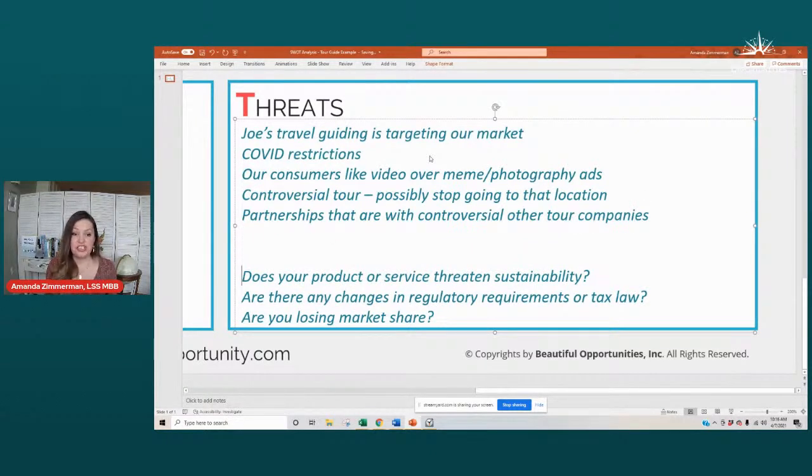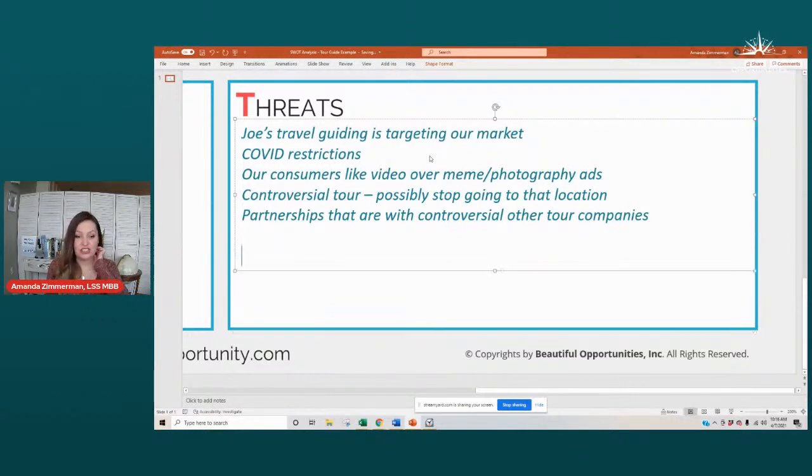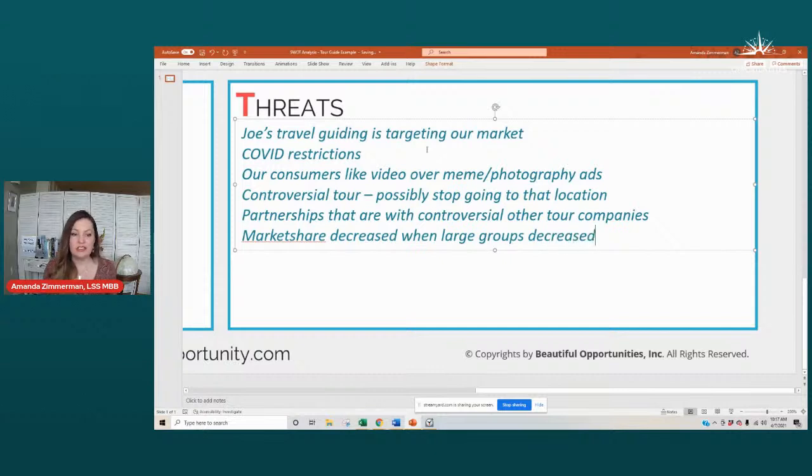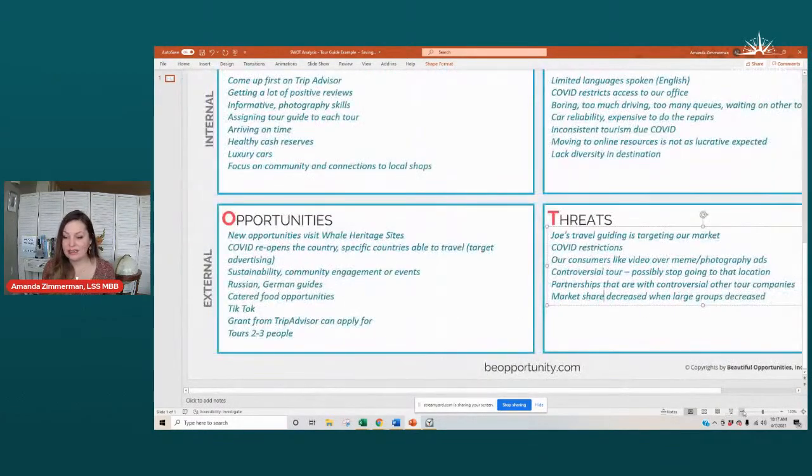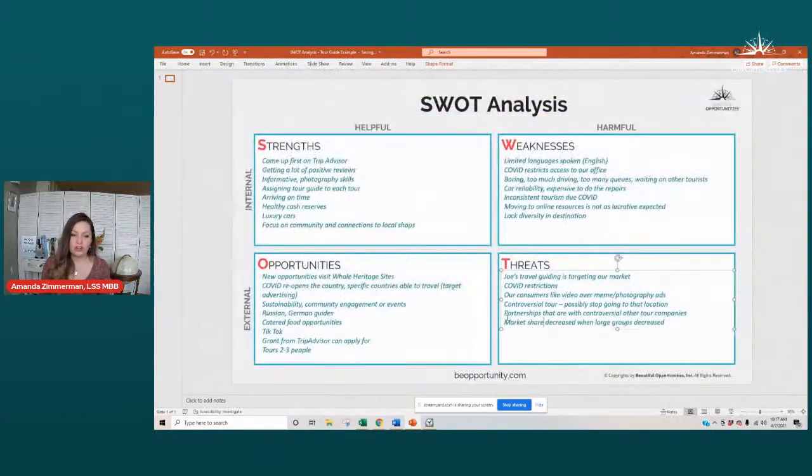Maybe tax laws are changing. Is that something that's going to have an effect on your business? Are you changing your market share? Maybe you had a huge part of the market share when we had 50-person buses, but now that we have 2 or 3 people in each of our tours, maybe your market share has changed. Market share decreased and large groups decreased. So now we have the opportunity to cater to the smaller individual clients. That could also help us make more money, depending on what we're charging those clients.